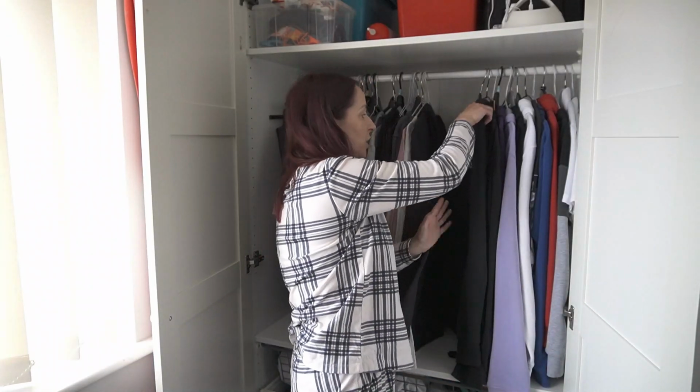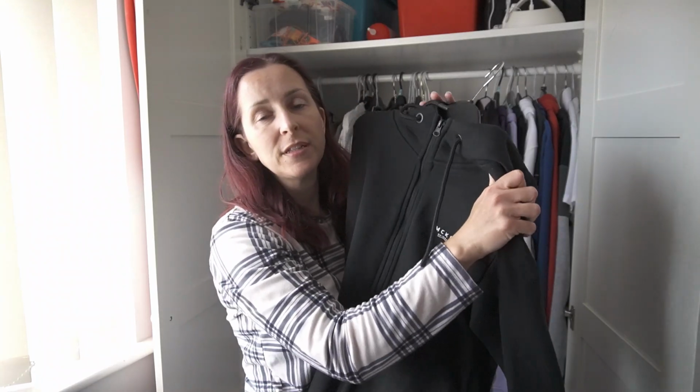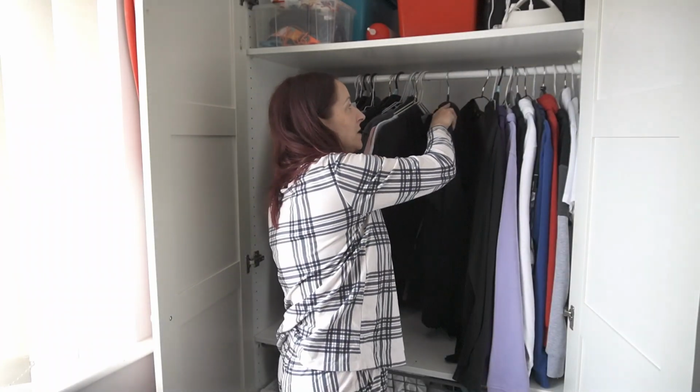You do know your child the best, and if you want to recruit them as well to ask them what they want to keep and what they don't, you might be surprised. For instance, my son has got too many hoodies. So I've been through the hoodies and I've gone downstairs and I've actually asked him, do you wear this? Would you wear this? Is it too small for you? And I'll show you the things that I've got rid of.